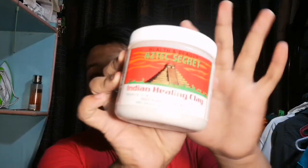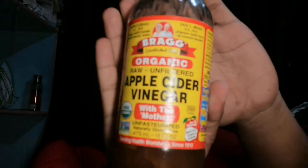So now I'm going to try this. Wow! I'll try this Aztec Secret Indian Healing Clay, the world's most powerful facial clay, deep pore cleansing, and 100% natural calcium bentonite clay. And we have this apple cider vinegar. Let me try these things first.